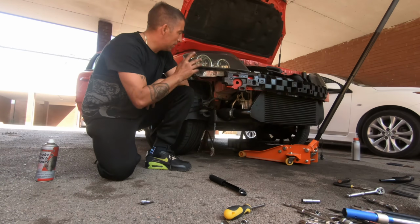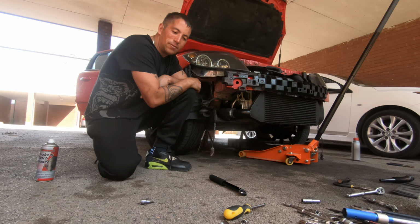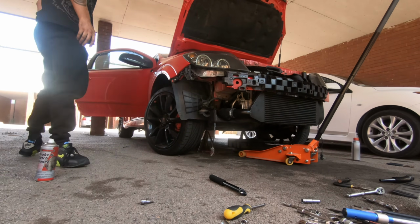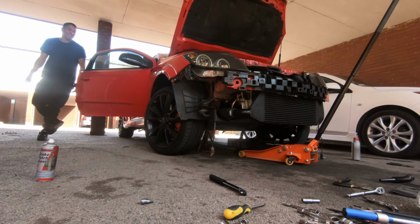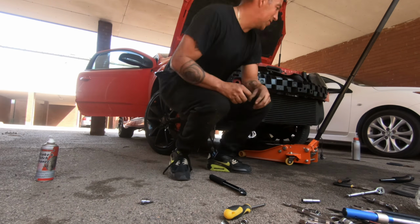Right then, I've cranked it over several times, and yeah, so we'll go for the first start now and listen to the exhaust blow. Hopefully not. Hopefully first time's a charm. Time, I think, guys.